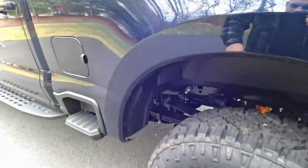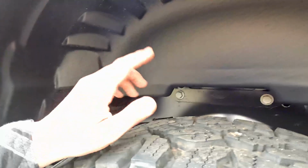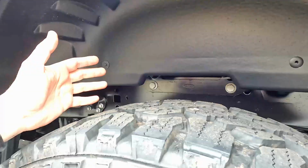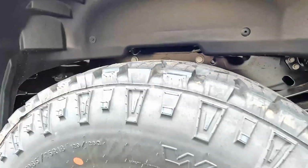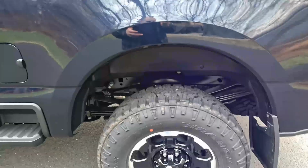Going to the back of the truck, this has got the rear wheel well liner, part of the black appearance package. This also has the fifth wheel prep. The way to see a fifth wheel prep truck without looking in the bed is this plate here with these two large bolts. That's how you can tell from the side of the truck if it has fifth wheel prep on it. And then there's 5 different holes on the inside that you can tell. And then there's the mud flap on the back.